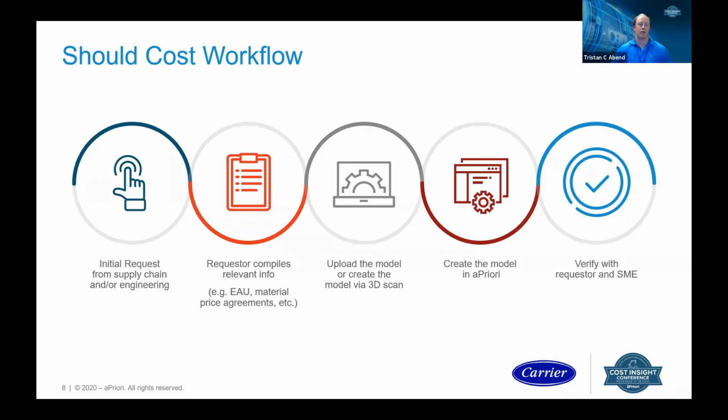Once the request is formally made, then we talk to the requester themselves. We try to compile as much of the basic information as we can. Sometimes it's relatively hard because a lot of our products are very old, and sometimes it's hard to estimate some of the volumes even. Once we have all that though, then we can actually start creating the model.